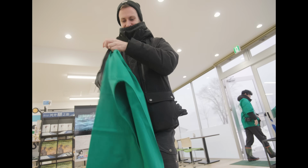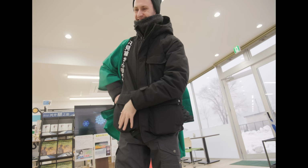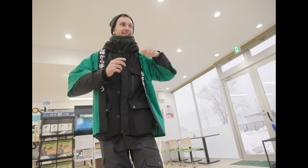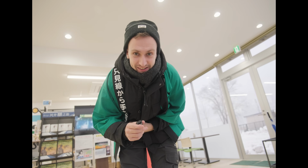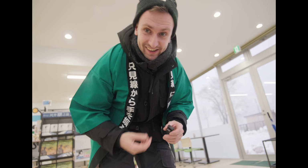Okay, this is a uniform specifically for train otaku, as in train enthusiasts. It's actually pretty nice design. It's kind of cool. Let's test these boots out.